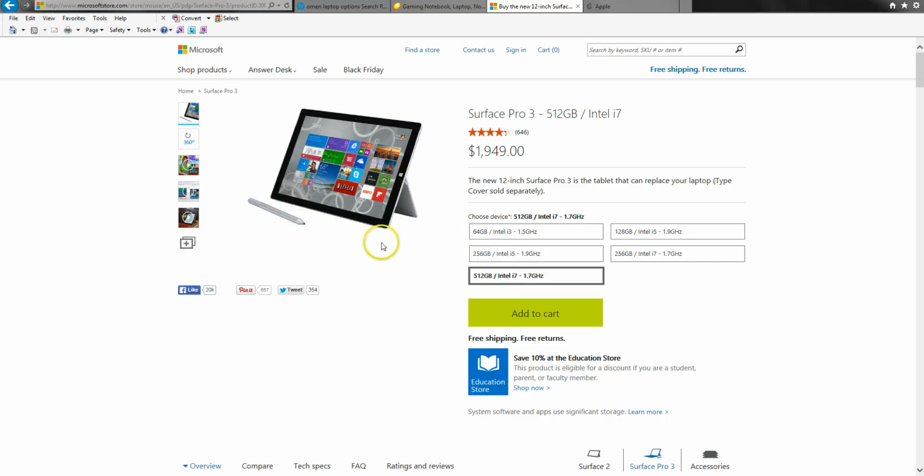So if you're doing some production, those kinds of things, I would definitely suggest the Surface Pro. You might want to look into that, and it might be a better deal than getting a separate laptop.